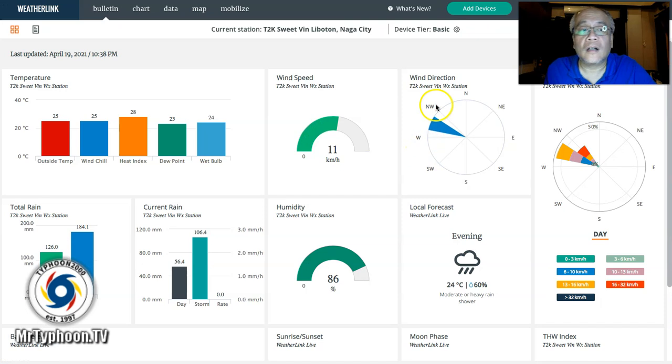And as we look at our wind and rain data, which is coming from the Davis weather station at Liboton, Naga City, by courtesy of Sweetvin. So the wind speed for today is only 15 kph. That's the average or the actual rain wind data. And the gustiness, the highest wind is at 48 kph early this morning.